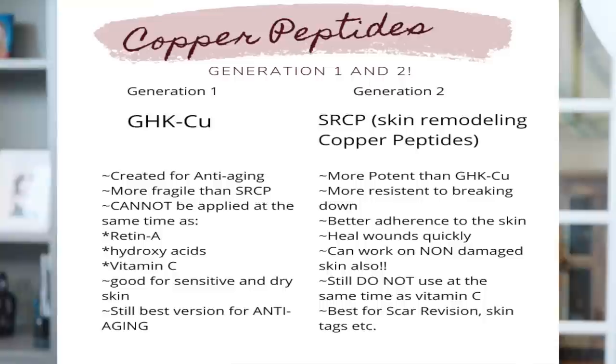Now, the GHK-CU, the ones that you're going to see quite often in all of these serums, they're fragile. They cannot be applied at the same time as Retin A. They cannot be applied at the same time as your hydroxy acids, and they cannot be applied at the same time as your vitamin C. So usually what you want to do is at night, and then the other is in the morning, or you alternate nights. That's why in that protocol, I have you alternating nights with your vitamin A and your copper peptides, and I have your hydroxy acids and your vitamin C's in the morning. So you can see how I kept all of those ingredients separate from copper peptides.